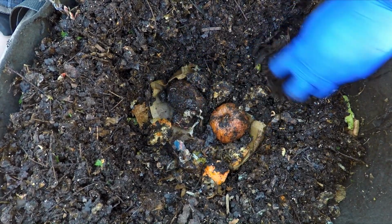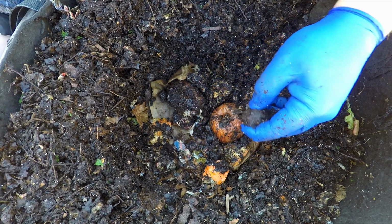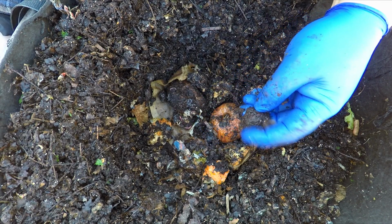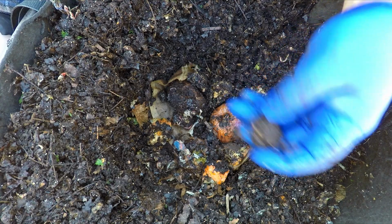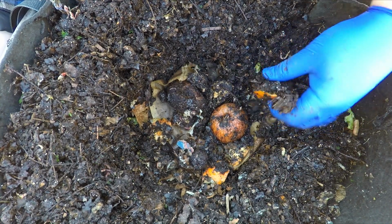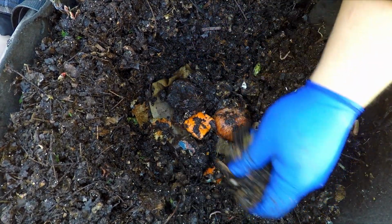I thought that the pumpkin would be ripped to shreds and gobbled up already by this time, but I'm sure by the next time we check in on it, it'll be pretty close to being done, if not completely done. This is like a peach pit, something that I don't expect to see get eaten anytime soon. It'll most likely come out of the bin with the worms when the time comes to harvest.